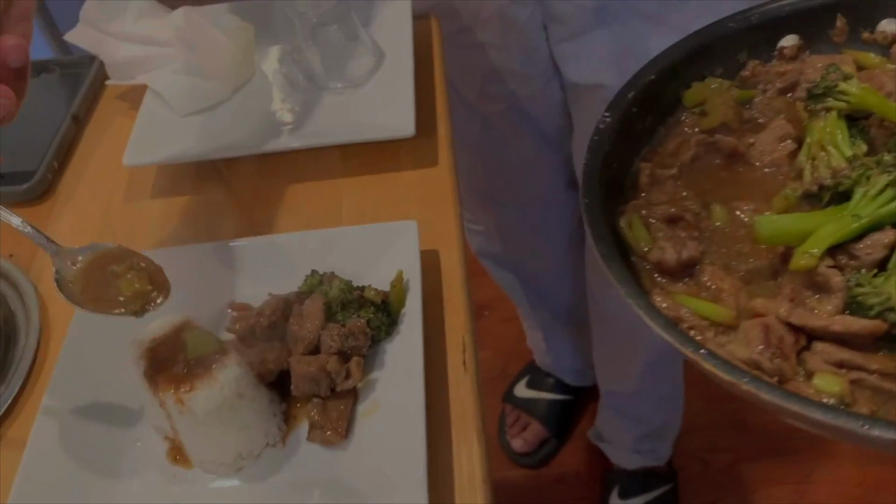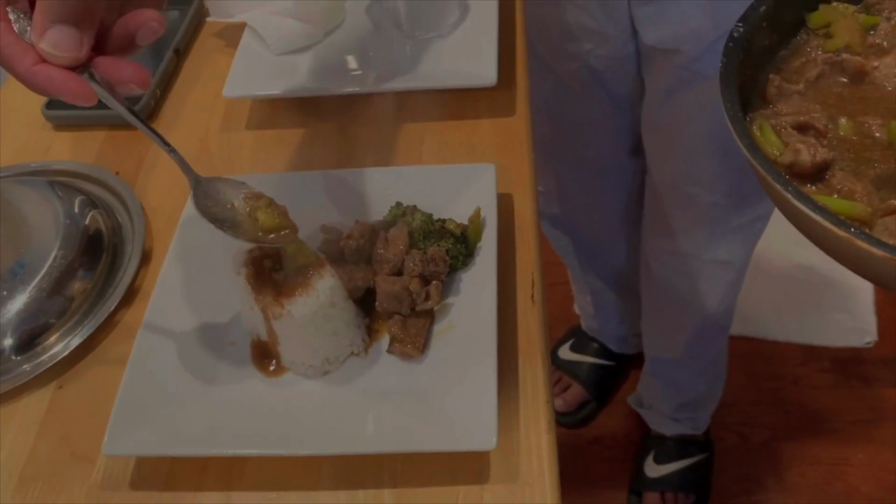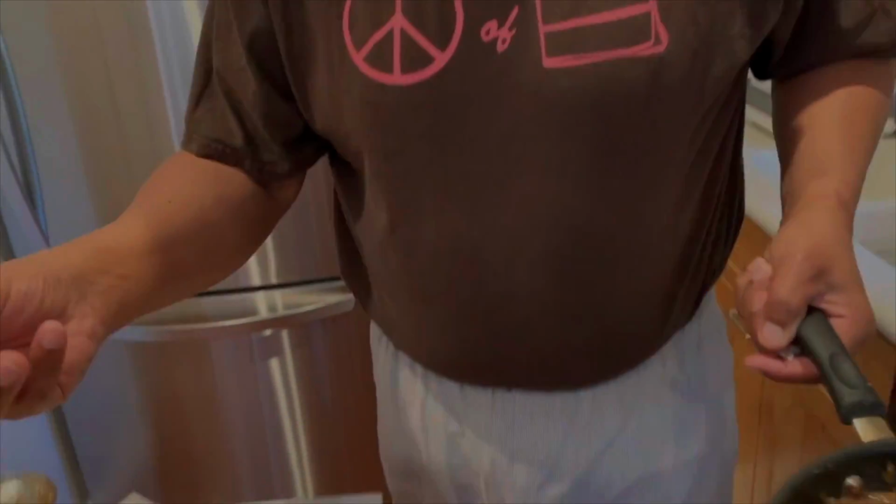Okay, so at this point we can pour the wine, and tonight we're going to have a white wine, a Chardonnay with our beef. Don't get upset at me for serving white wine with beef, because if it's a good wine, it goes with anything.